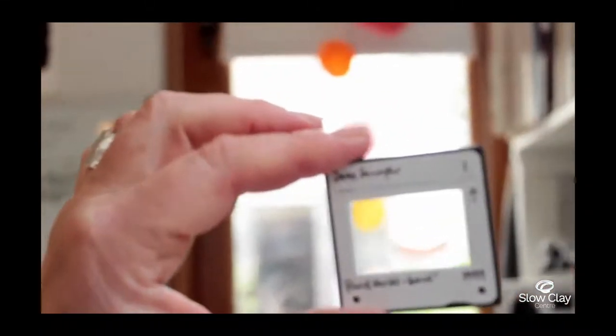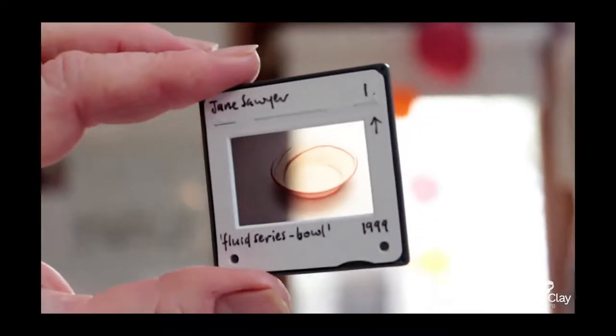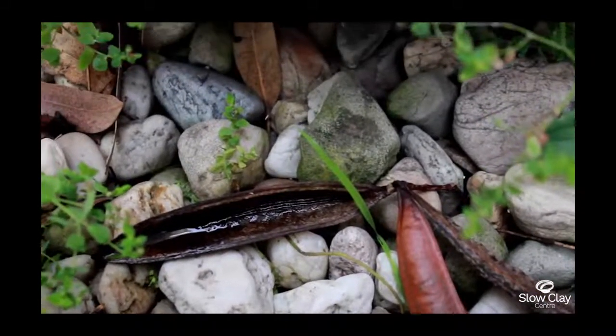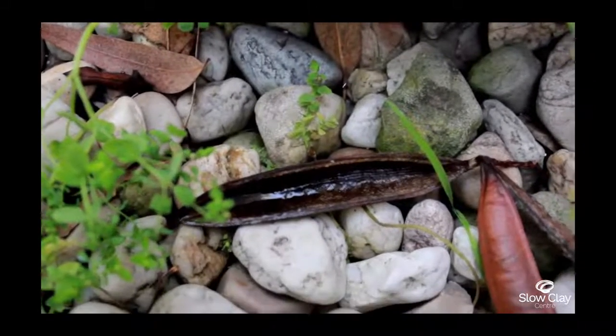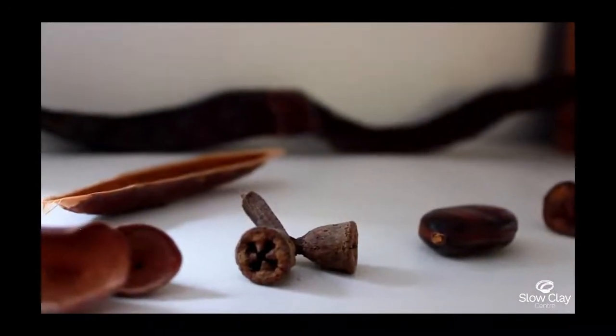But what really made me focus on my research more was my connection to a landscape around the Murray River where I grew up in northeast Victoria, which is a really ancient, beautiful landscape where the river has carved a pathway through the land over millions of years.